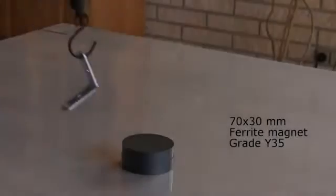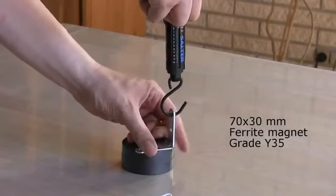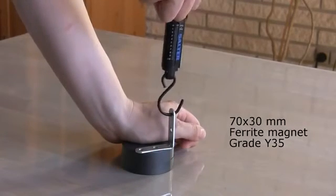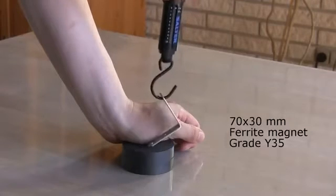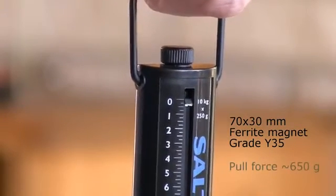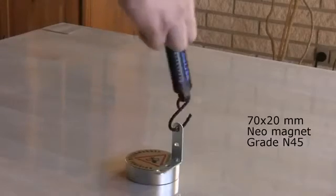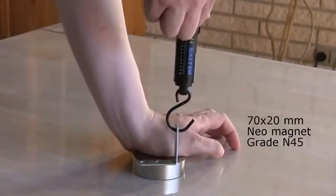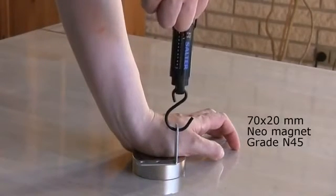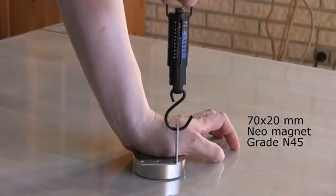Oh, my dear beer. Okay, let's just test all this theory with a real-life measurement. Using a small steel bracket and a fish weight scale, I will test how much pull force it takes before the magnet gives up. The ferrite magnet gave up before I really got started. Now I'll battle the neodymium magnet. Now that's what I call a magnet.